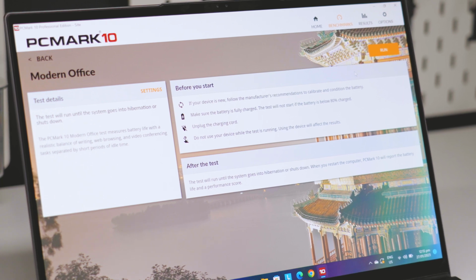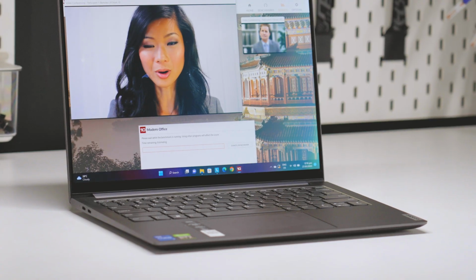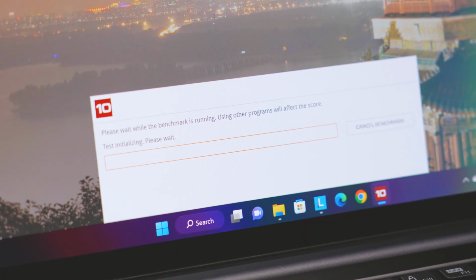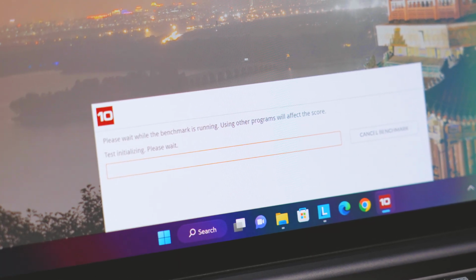We'll start off with battery life using PCMark 10's Office Benchmark Suite, which loops video conferencing, word processing, spreadsheet, browsing, etc. over and over again until the battery drains. This is a 100% battery test, and it usually goes from 100% all the way down to power saving mode, which usually kicks in at 5% or less.